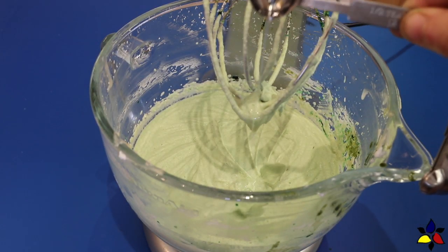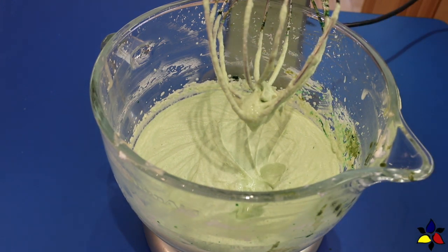Because my mint leaves were not as flavorful as I would have preferred, I'm going to add a little bit of mint extract to boost the flavor.